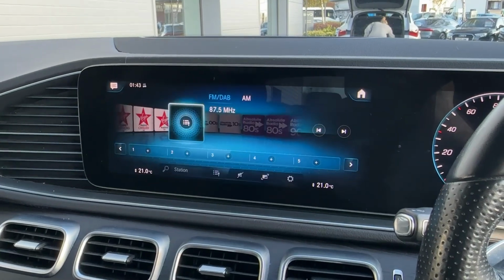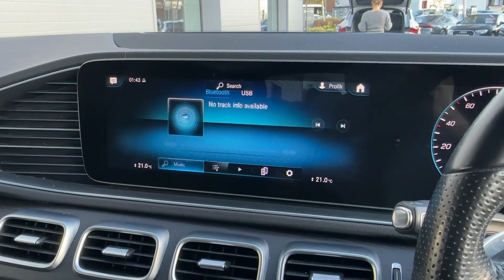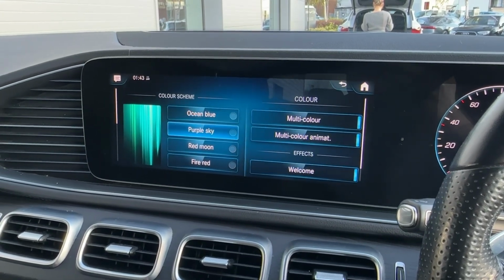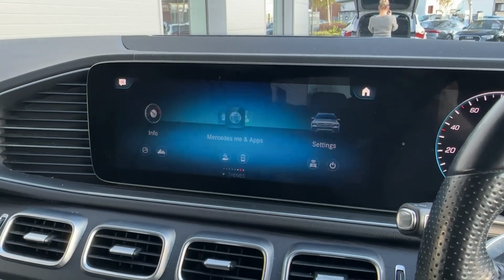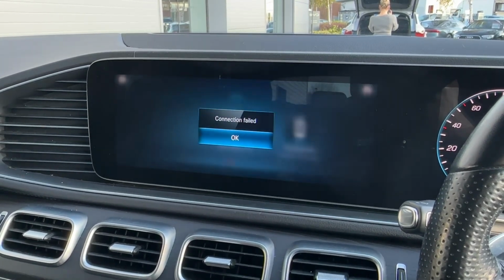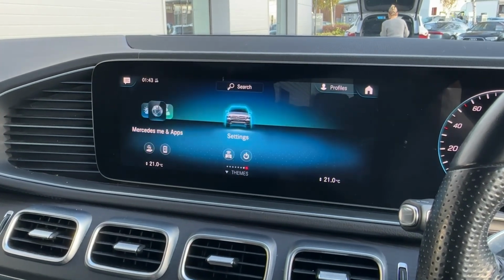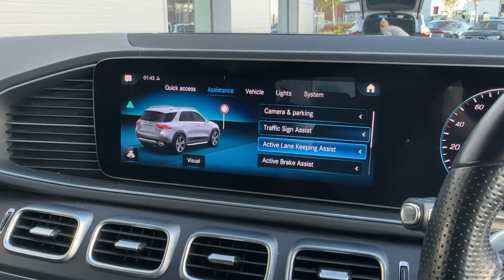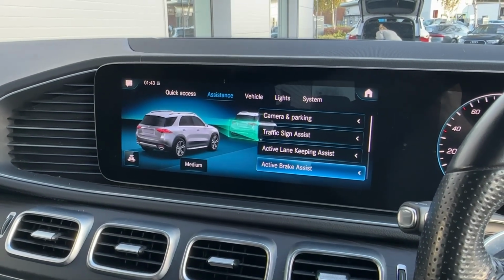Other great features will incorporate FM and DAB digital radio reception with easy-to-pair media source inputs as well. Multicolour ambient lighting I mentioned earlier will also stand out and can certainly put a smile on your face, whilst numerous Mercedes apps are also on offer with the likes of smartphone connectivity and Apple CarPlay. Various other vehicle system settings are on offer with a host of active safety systems to protect journey occupants at all times. Loads to enjoy and loads to choose from as well.